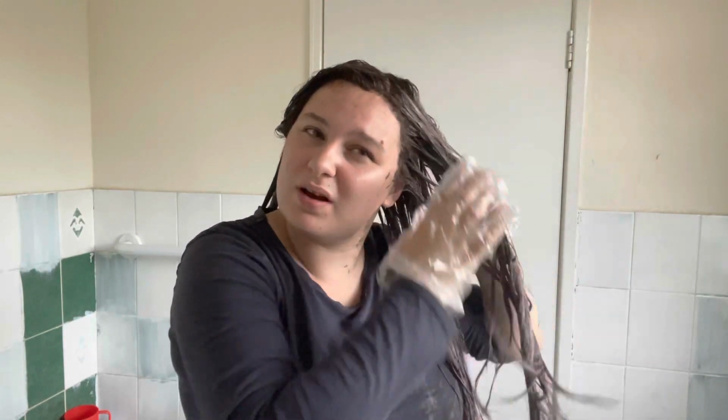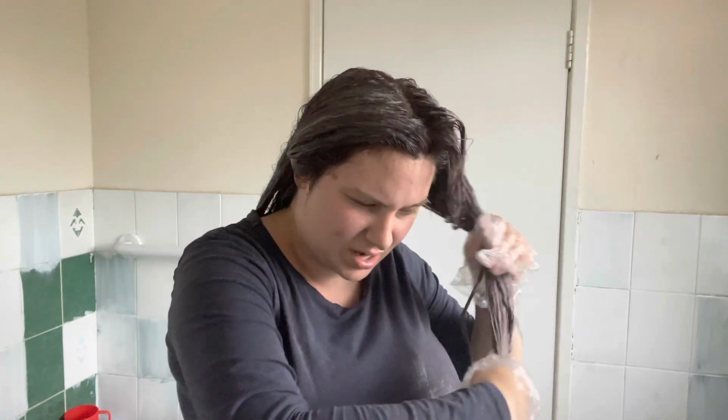I do miss that red hair, to be fair, but that is just too much as well to keep up with. Whereas now, I just need something more natural. Something more my colour.